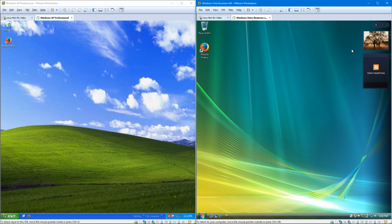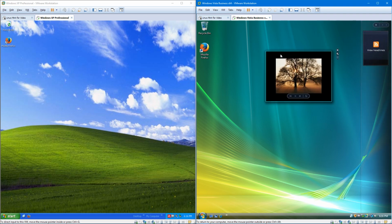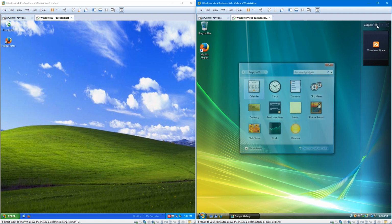So the thing that they had in Windows Vista that they did not have in Windows XP is right here. This is the Windows Gadget sidebar, and these are Windows Gadgets. And Windows Gadgets are not included in Windows 10 or Windows 8, but they were included in Windows 7.